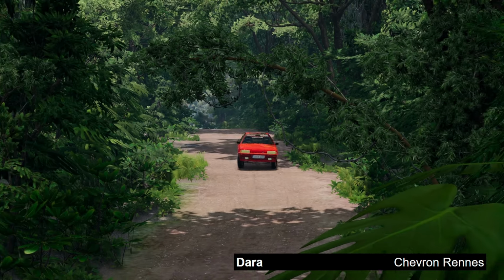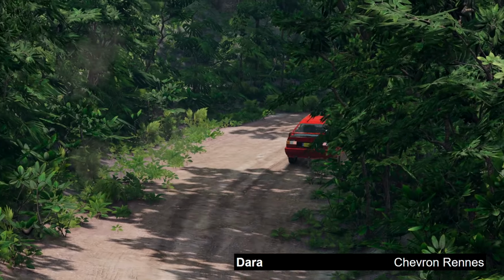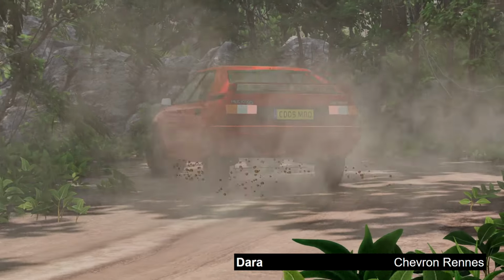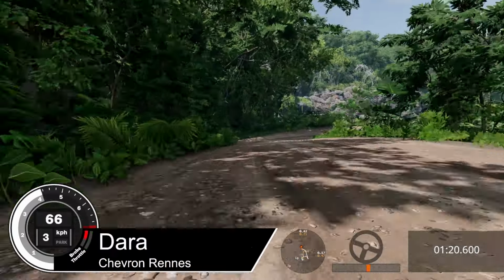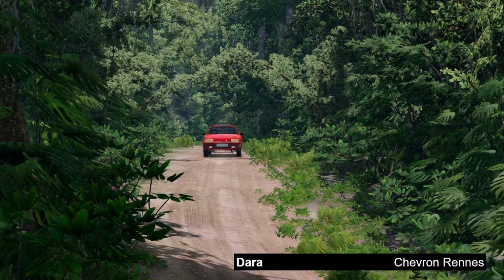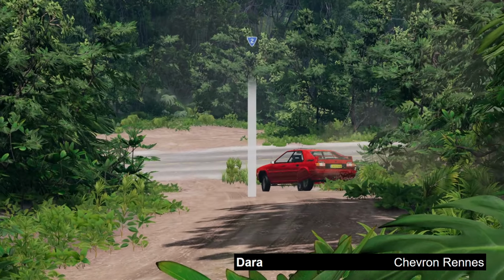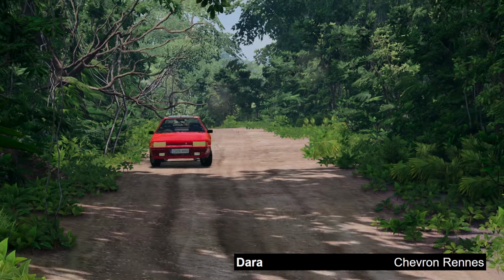The risk was paying off as the first two-thirds of the stage were quick and clean, but it would be another hairpin that would catch them out, misjudging their braking, running wide once again. Luckily this time would not end in a fall down the cliff, and after a pull back onto the stage, Dara would get round to the finish in 2 minutes and 29 seconds.